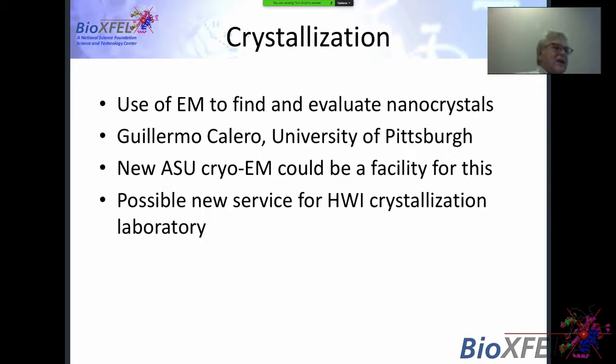If this technology really proves to be useful, it's the kind of operation that might best be carried out in a facility rather than every lab trying to have something like this on its own. The ASU cryo-EM facility will certainly have transmission microscopes as well, and could be a natural home for this. And in addition, the Halpin Woodward High Throughput Lab would certainly consider trying to expand its services if this works out. So these subsequent few slides come from Guillermo.